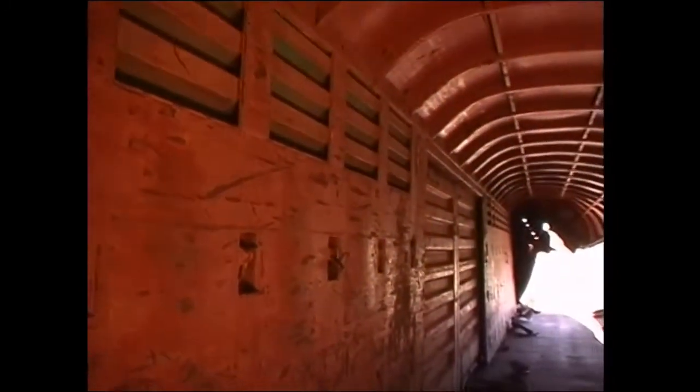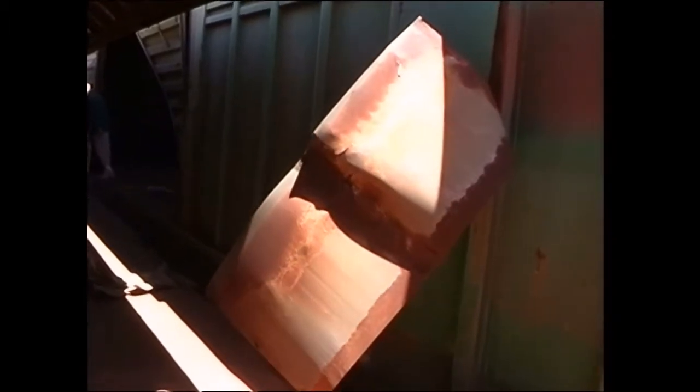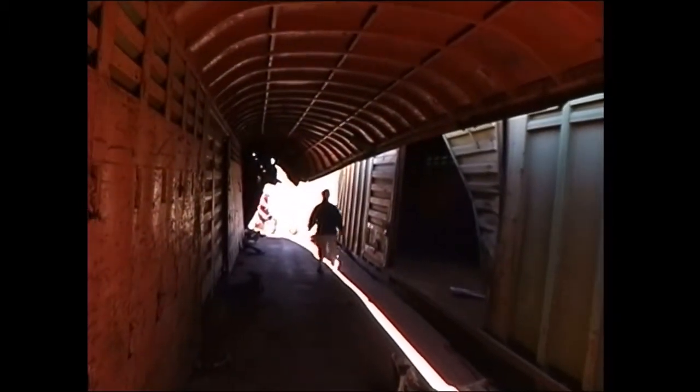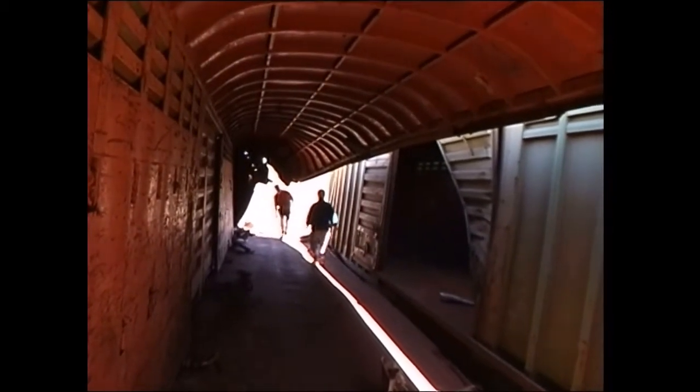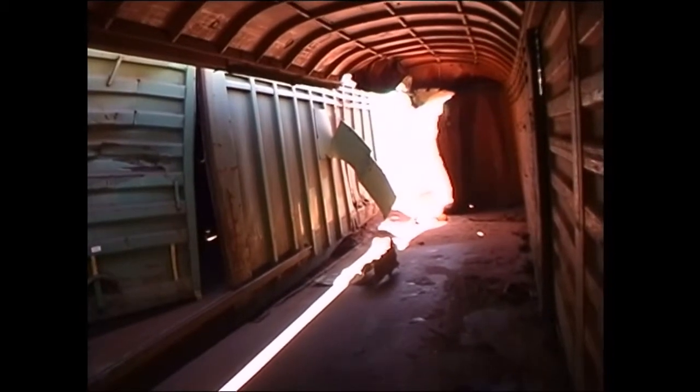It's an old, old carriage. A lot of wiggly wires, a little twisted and contorted metal. With the wind roaring through there, that sheet of metal is going to bang and rattle.